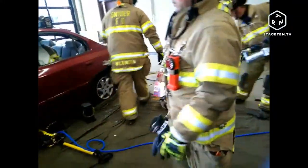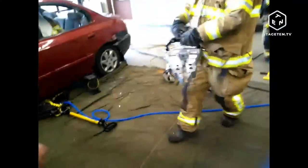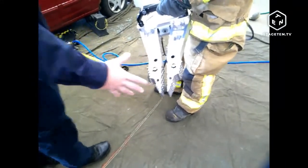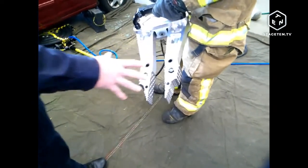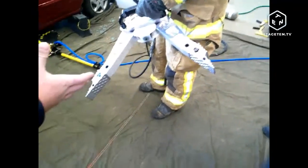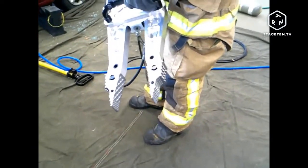All right, so guys, let's hold up for a second. Mike, bring that tool up. So this tool here is called, as you might hear, the Jaws of Life. We just call it a spreader. This tool can open and close to spread open or pry, or we can use it for lifting. You can see how wide it opens and how it closes. All right, Nikki.